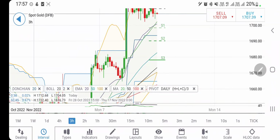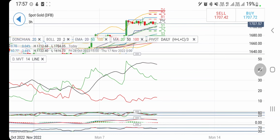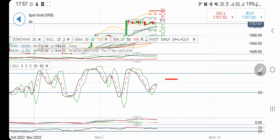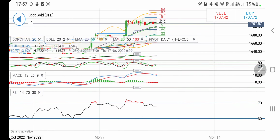Hence you have to trade with a strict stop loss and a trailing stop loss. The markets might act volatile and choppy. You have to stay cautious. Directional movement, bullish, trying to converge a bit. The stochastic is also trying to converge here, but let's see if it crosses over. Right now it appears to take a bearish cross. The MACD has already crossed over. This is trading with divergence. This is appearing to be bearish. Probably it can start to converge from here if it is bullish. RSI near the highs.